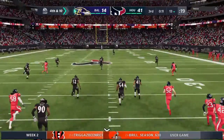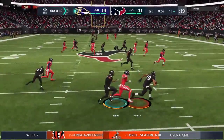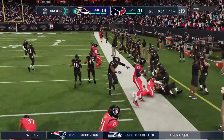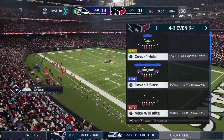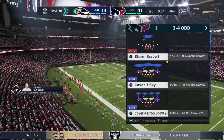And just a single punt for him in the loss last week as he sends this one away. And he'll be out of bounds, but able to get it up past the 45. A good return there, 17 yards. And the Ravens, they'll take over.